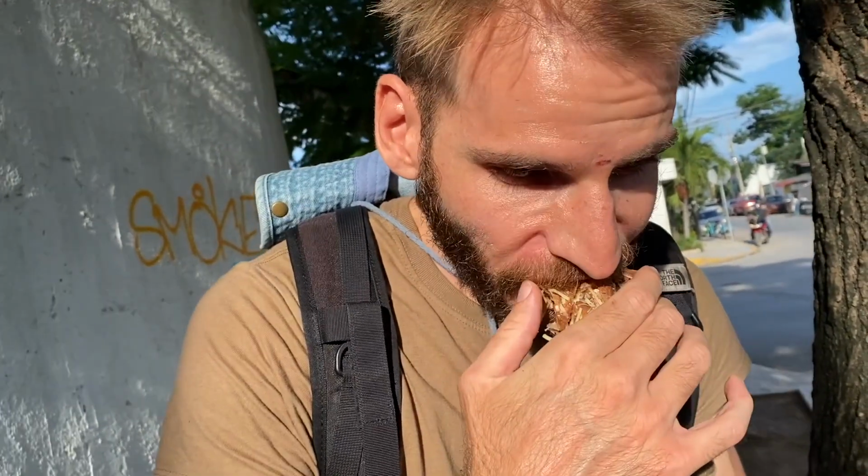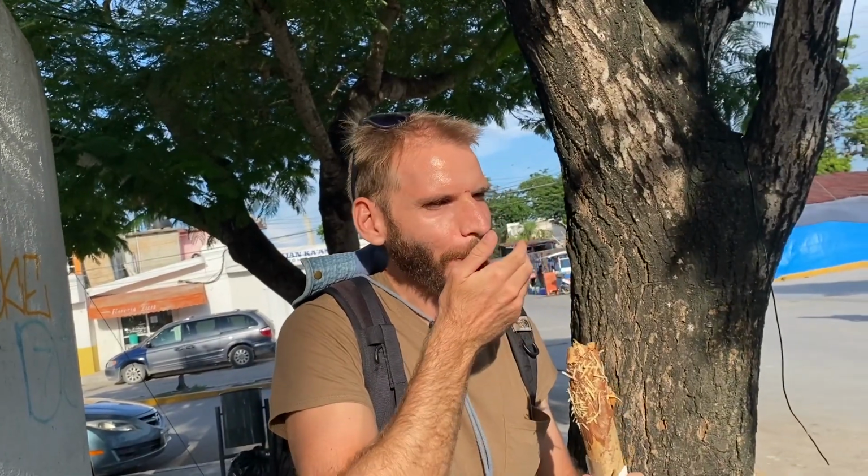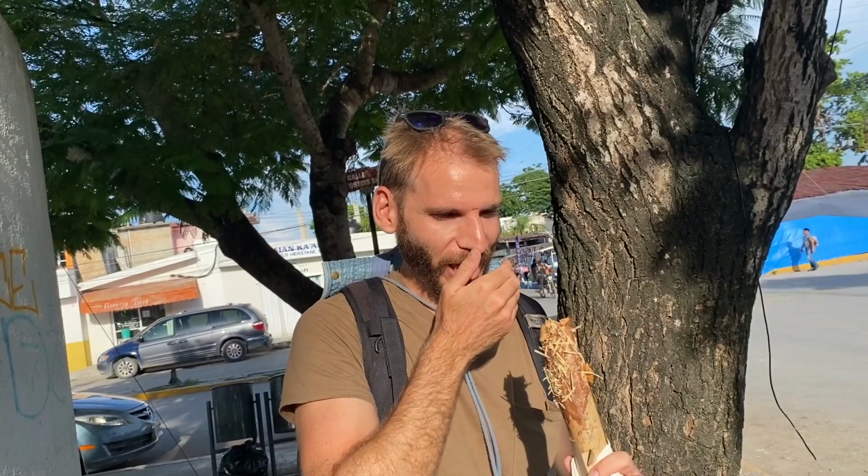Gonna try his marquesita. Tell me how it is. With strawberries. Strawberries, chocolate, and Gouda cheese. Yes, it's a very messy, crunchy food. It's really good. Cheesy, huh? It's better with the strawberries. Oh, really? Yeah, you can try it.